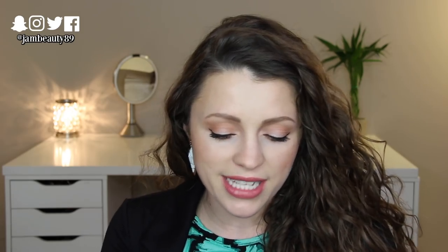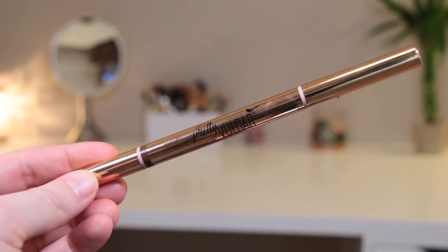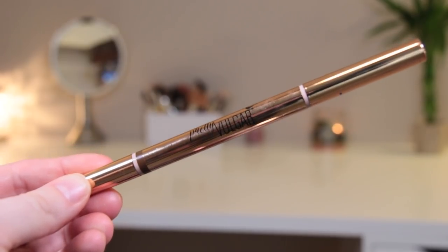So powders are done. Let's just talk. I have one brow product. That's it. One that stood out from this year, high end. I have a couple when we get to the drugstore. This is from Pretty Vulgar and it is their eyebrow pencil. I have it in the shade Quick Wit. It's what I use on my brows today. Frankly, it's what I've been using for the past like 4 months, exclusively. I've not used anything else. I just really like it.